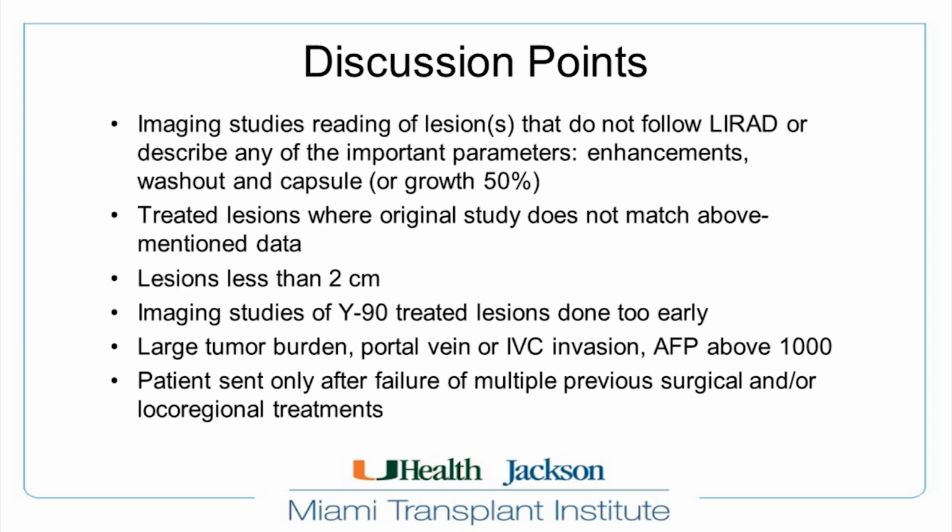If you get a CAT scan or an MRI that does not describe these things, it has to be reread by our local radiologist, and it takes time, and sometimes you cannot get repeat studies because the insurance doesn't approve new films and so forth. There are sometimes treated lesions where the original study does not match the above-mentioned data. Lesions less than 2 centimeters: it is my personal belief that unless biopsy proven, they should not be treated. You should wait until they become more than 2 centimeters because then you can qualify for future transplant.